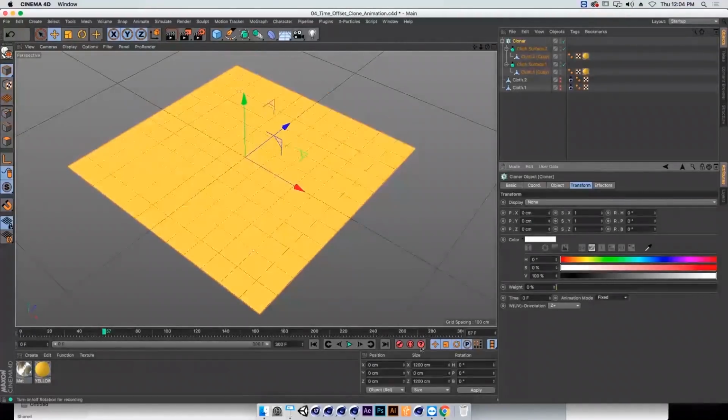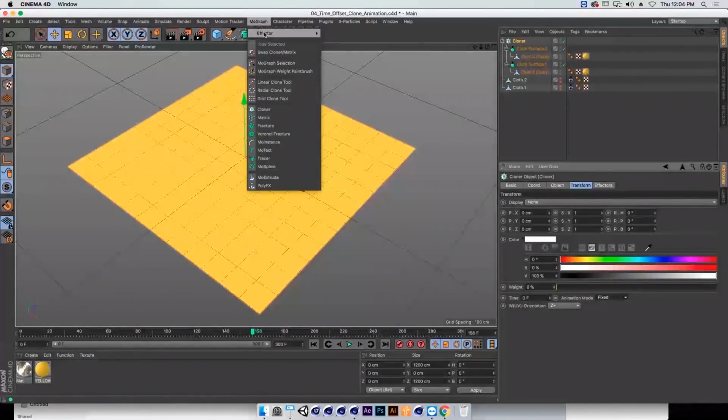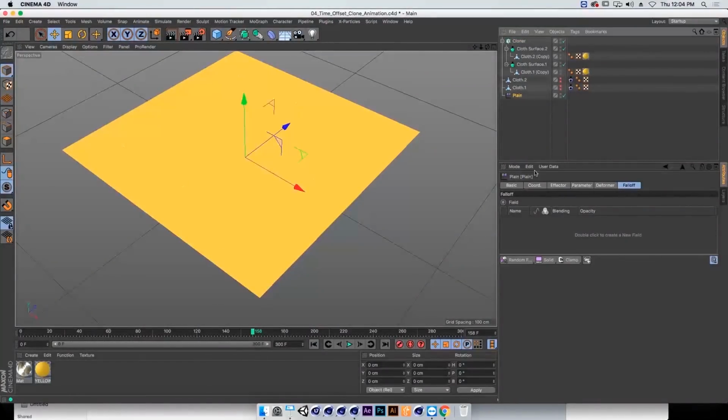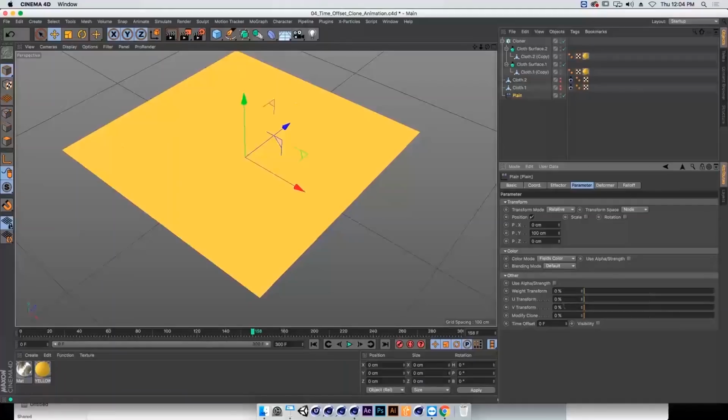If I change this to fixed, you're going to see that if I hit play, nothing happens at all, okay? It's actually waiting for some other object to trigger or offset that animation. And what we're going to use to trigger or offset the animation of that animation track is a plane effector. So I'm just going to grab my plane effector here and drag it out from underneath the cloner. And in your plane effector, we have this time offset. So you can actually use plane effectors and other effectors to offset the animation of a clone.